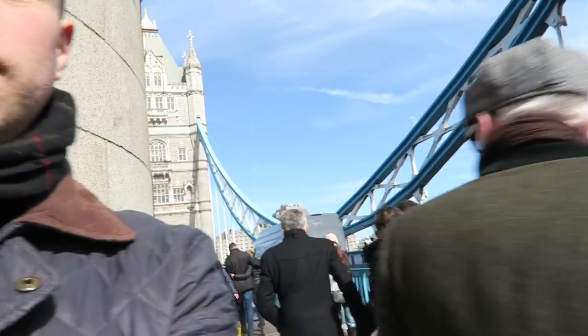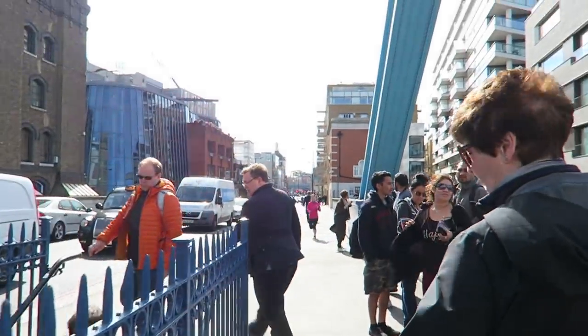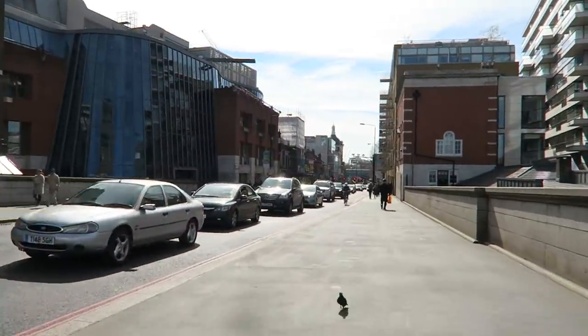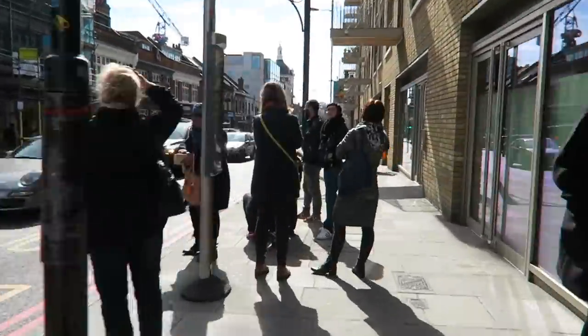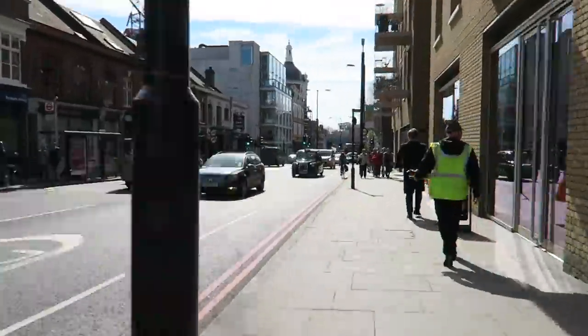Okay, from the Tower of London and Tower Bridge itself, Maltby Street Market, Druid Street Market, just a short walk. So let's go. Okay, from Tower Bridge, let's head down to Maltby Street Market. There's also a little market on Druid Street, which we can check out first.